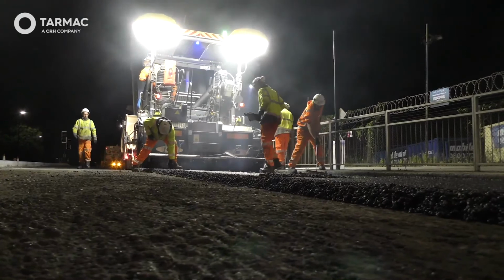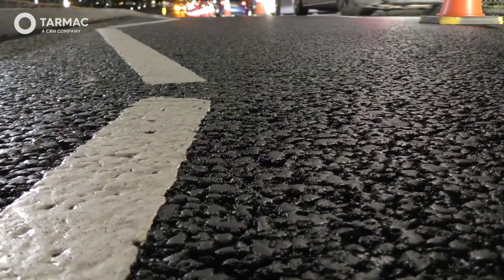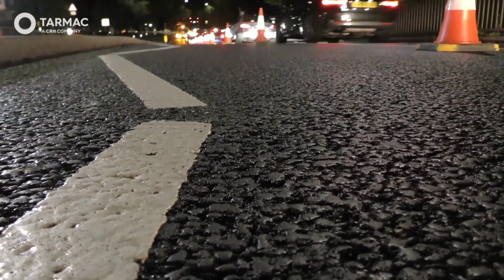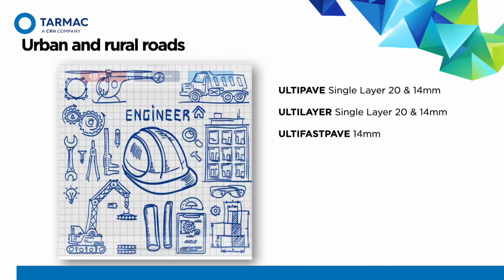The selection of the most appropriate single layer asphalt will be dependent on the site specifics of the scheme and the desired outcomes, and therefore engagement is key. The single layer product range for highways is Ultifastpath 20 mil single layer, which is a VBA HAPAS approved Clause 942 single layer surface course system, which is approved to be laid between 50 and 100 mil depth.